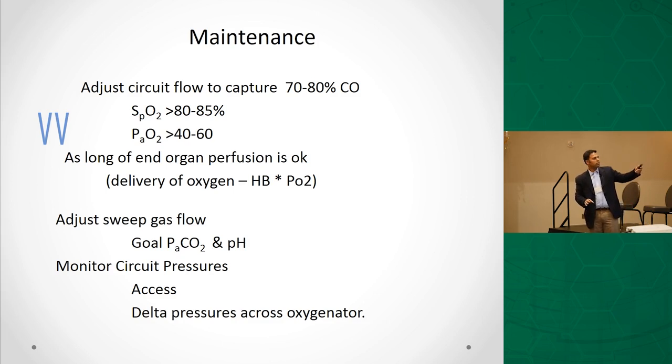So adjust gas flow, PCO2, pH, whatever you guys decide as a group, you could do that. Monitor the circuit pressures, very important. What we learned here at UAB was that if you start having predetermined notions that you have to keep your flows at 4, 4.5, whatever, no matter what the patient is doing, you get into a lot of complications.